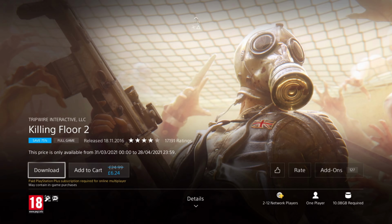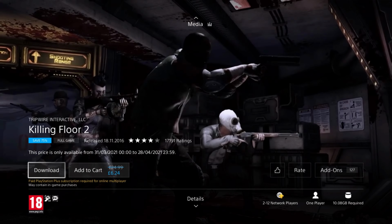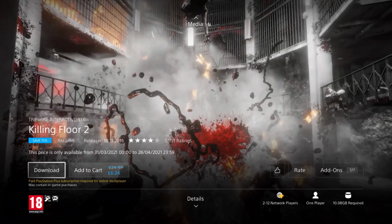Killing Floor 2 is our next game. It was released in 2016, so it's 5 years old, and is on a 75% discount for the price of £6.24, which is pretty good. This is a first-person shooter where you get to wield an arsenal of weaponry to fight the hordes of infected who have taken over Europe. Designed primarily for online 12-player multiplayer, group up and work together to fight wave after wave of enemies, and survive for as long as you can against the horde. On a side note, if you're interested in this franchise, the VR version is also on sale for £6.39, 60% discount, but either of them offer great multiplayer shooting fun.